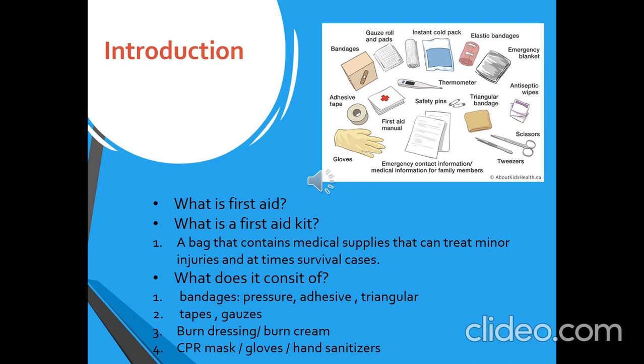To use those medical supplies, you don't need a degree in medicine or to learn how to use them. It could be like a 3 days or 1 week course. My partner is gonna explain why these courses should be given in companies and industries.